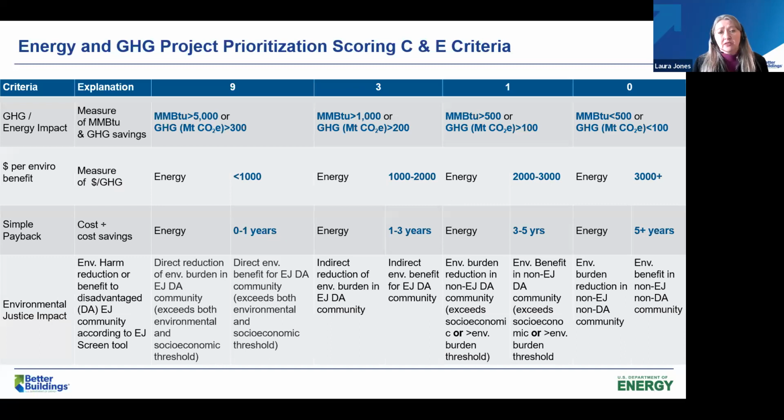And right here, I've just got the greenhouse gas or energy prioritization criteria. There's 4 specific criteria, and I think these align well with what Chris was talking about with the ERP tool. In previous goals for Cummins, we were focused on energy reduction or MMBTU reduction, and now we've switched to focus on greenhouse gas. So we had to adjust our prioritization matrix a little bit to bring greenhouse gas into the mix. So you can see the criteria on the left-hand side.